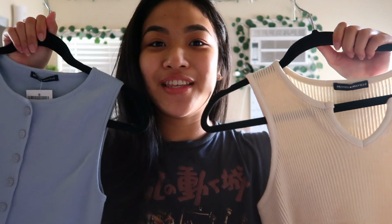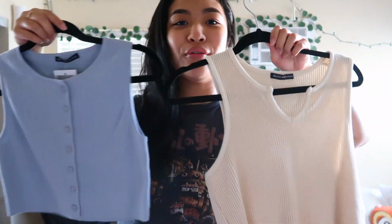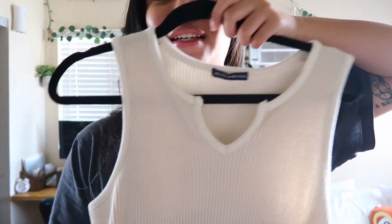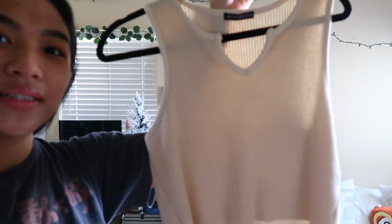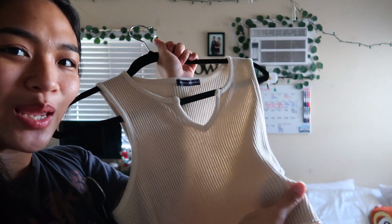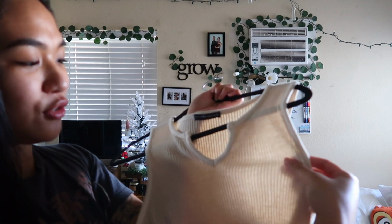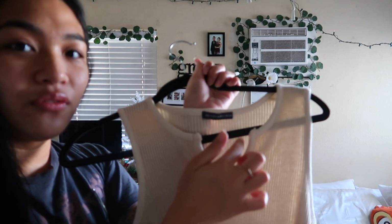Next up, I have these really cute tank top, crop tops, however you want to call it. This one here is an off-white beige. Is this ribbed? Is that how you say it? I'm not sure. But it has a really nice texture, very thick, little V-cut, little dip here. I've actually worn this already and it's super, super comfy. I really like this piece.